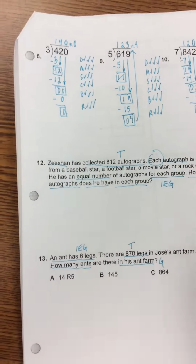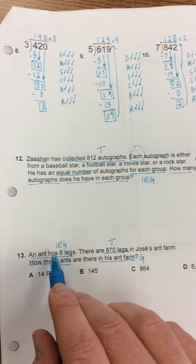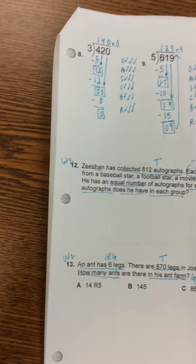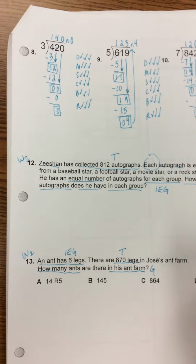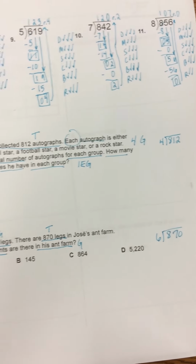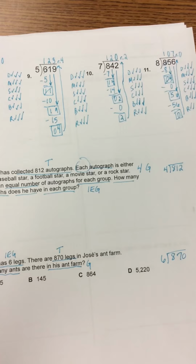I get that the language can be a little bit tricky with this one, but we have this large number, and we definitely are dealing with window 2 here as well as up here. Okay, so we would have to go ahead and set this problem up as well. 870 divided into the 6 legs for each ant, and it'll tell us how many ants there are. And the nice thing is you have 4 choices to choose from when you're done. All right, that's it, kiddos.